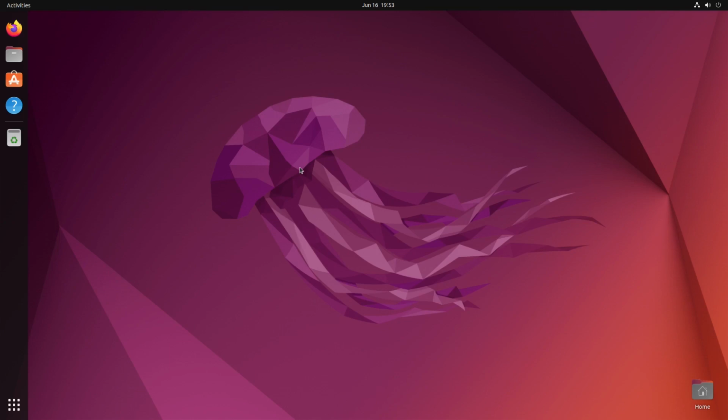But before we start, I just want to mention this is not supported nor recommended by the Ubuntu developers team, so most of the users use this and they have not experienced any major issues. But just to be sure, please backup all your files before you start. And with that out of the way, let's start.